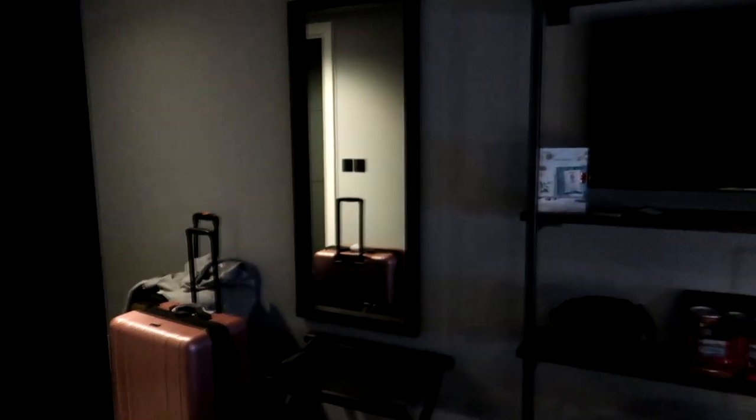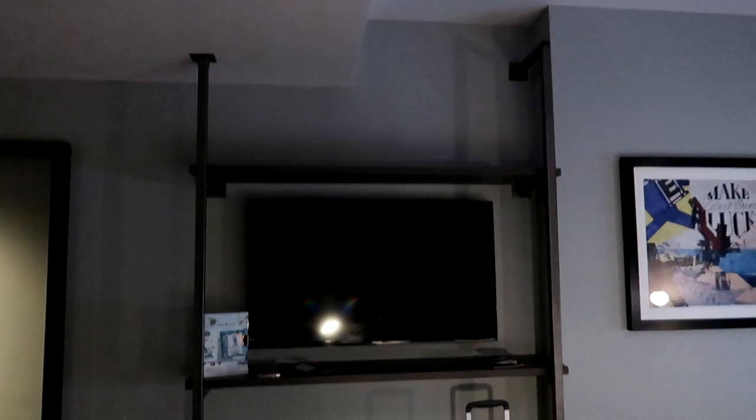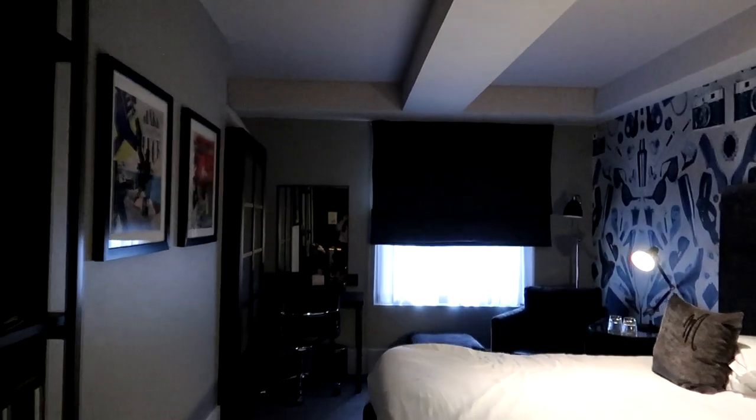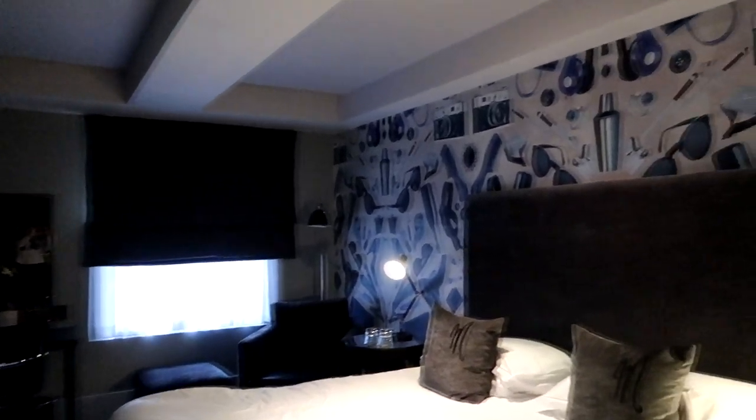We have a mirror. I love this bookcase. It's definitely giving me some ideas for the house. I really love that industrial look. These baseboards are amazing, how thick they are. Here's the room. I really love the ceiling detail here.